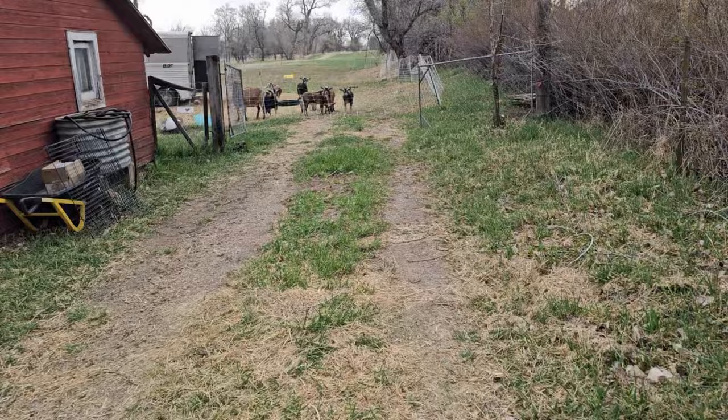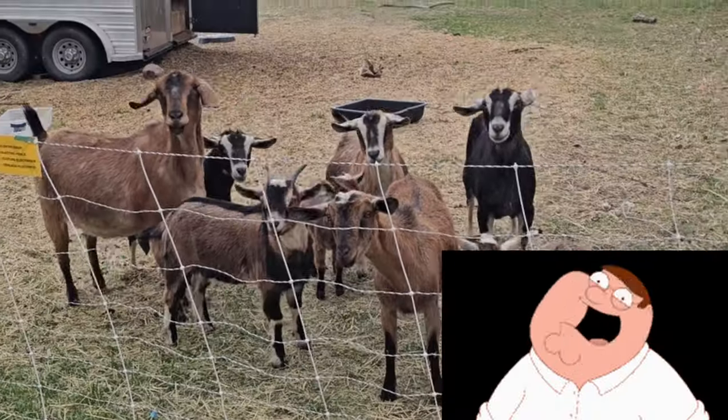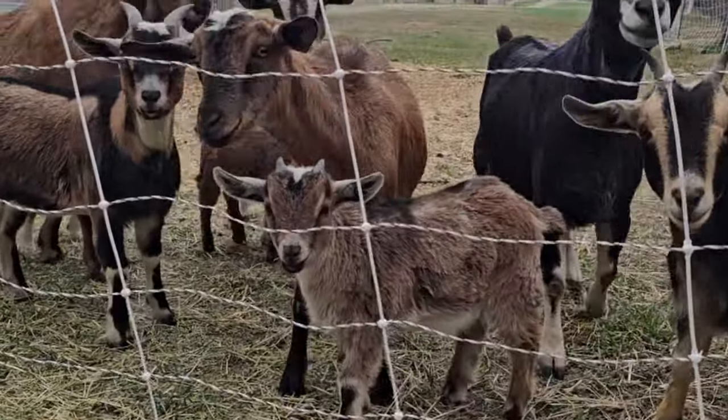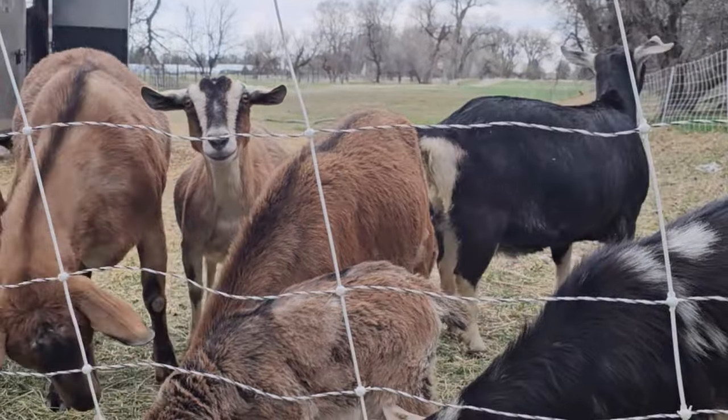Okay, we had to come see the goats. We heard them this morning, sounded like a bunch of little kids. Oh, I know. Hi. You're awful cute. We'll come back when we can stay, okay?